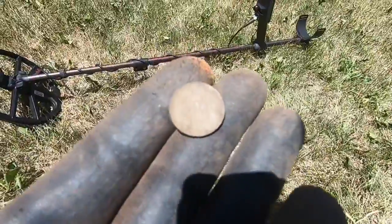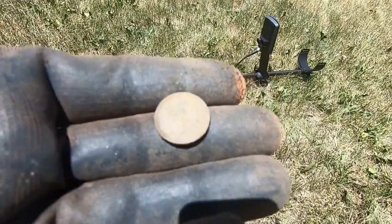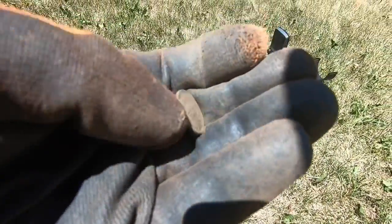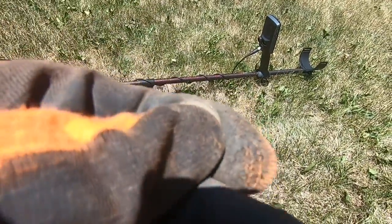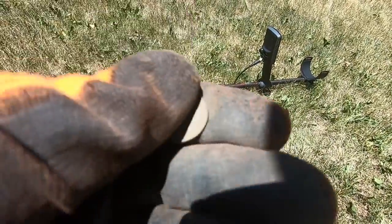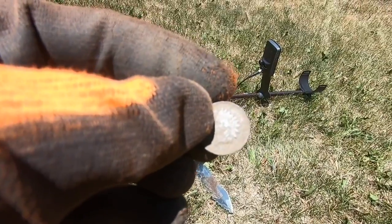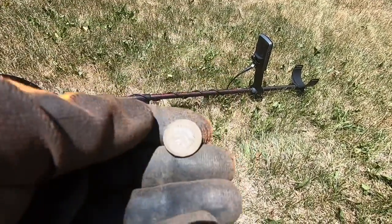Oh Lord, this is, oh, we got an Indian head, folks. Hell yeah. And I am just slowing it down. It looks like 1905, I believe. 1905. Wow, guys, that is awesome, man.